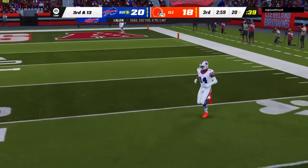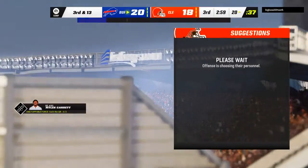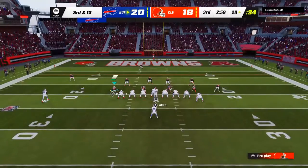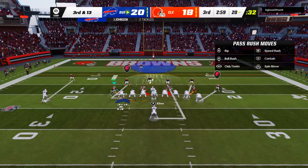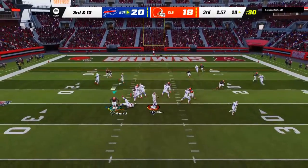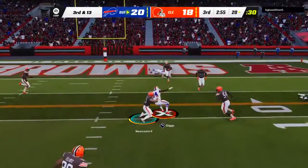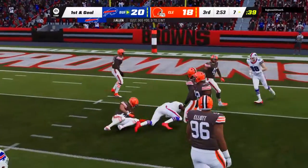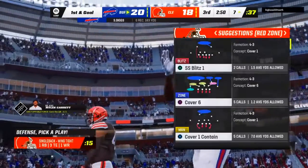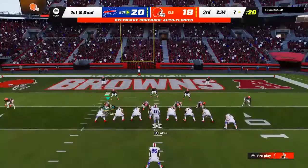Oh, the ball comes out on the hit, but they'll say it's incomplete. They certainly did a nice job improvising there, extending the play, hoping someone would come open downfield, but they never did. Here's Allen. He's got the connection over the middle to Diggs. And the Bills are going to have 1st and goal as they try to finish off this drive with 6 points.